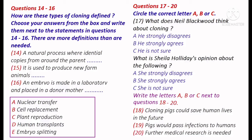Now, the last type of cloning I'd like to mention is perhaps the most controversial. This type of cloning is called nuclear transfer, and it is when the nucleus of a cell is put into an egg of another animal that is genetically the same. This is done in a laboratory, and after about 5 or 6 days, the embryo is implanted into a donor mother, which is how Dolly the sheep was made.